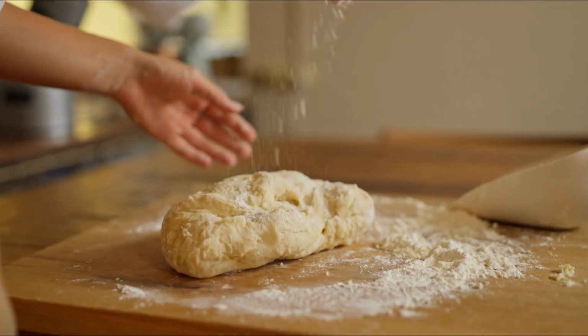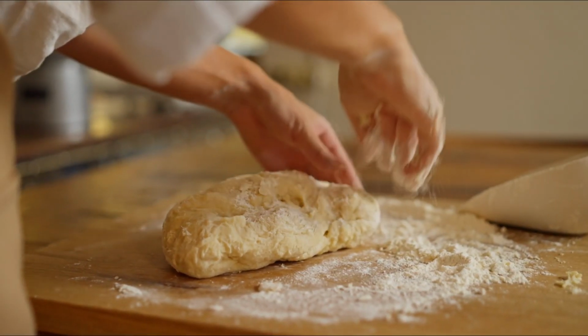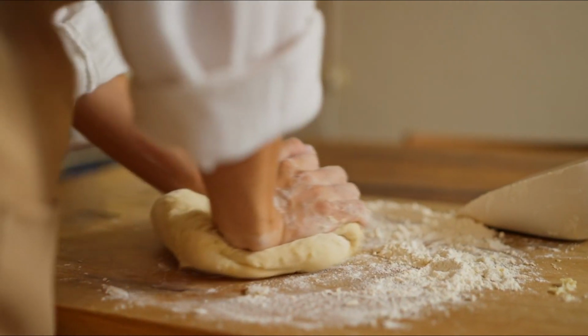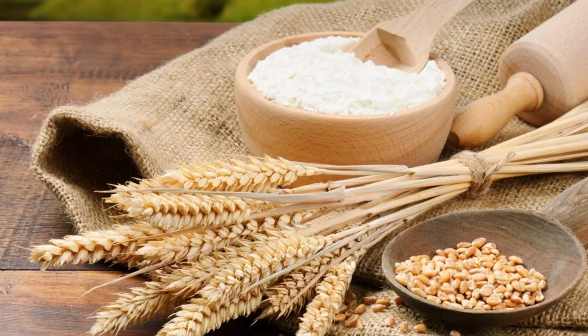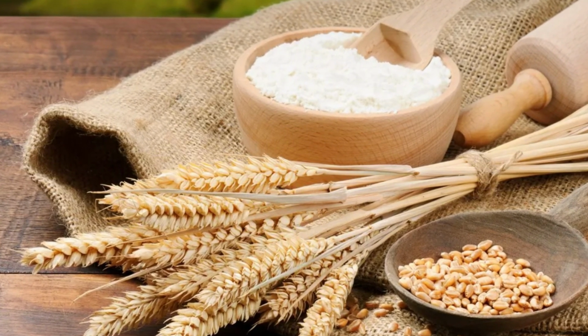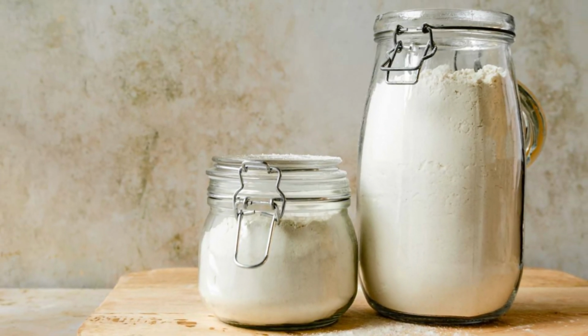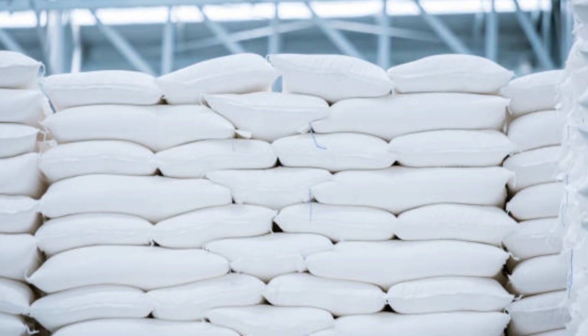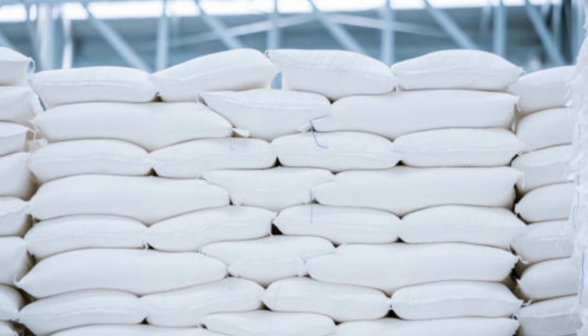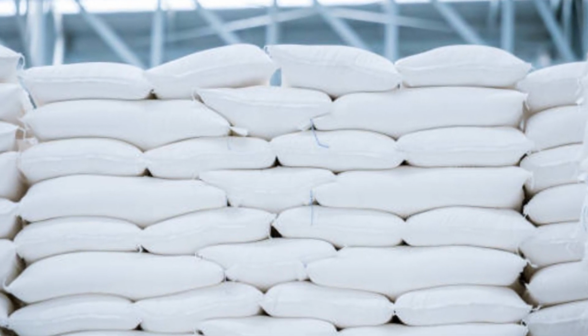Pro tip I learned from a third-generation baker: don't just grab all-purpose flour, grab bread flour too. During the last shortage in 2023, bread flour vanished first because everyone started baking at home. Store it in airtight containers. Those cheap plastic ones won't cut it. I use Mylar bags with oxygen absorbers, and they keep flour fresh for up to 5 years.